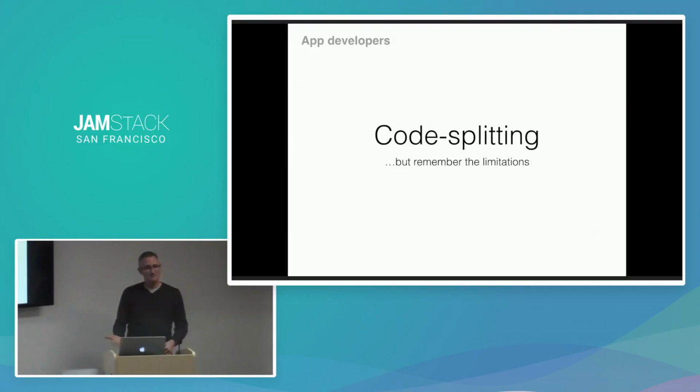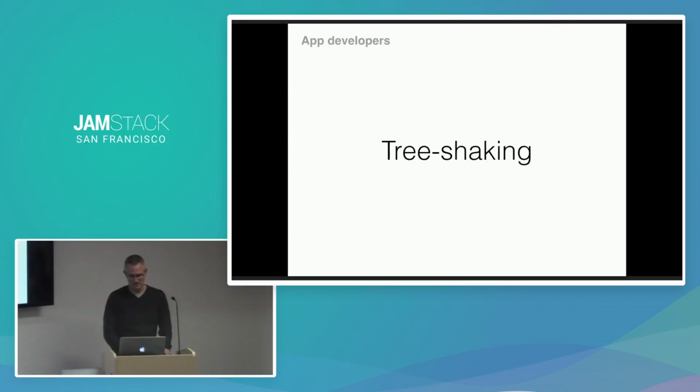Code splitting. Again, if you're using Webpack or whatever your tool of choice is, the popular ones are now doing code splitting in various flavors. Again, all of the issues, theoretical limitations of bundling and code splitting apply, but do it because it's better than not. Tree shaking, also good if you're using ES modules and you have a tool that will allow you to discard code that doesn't get used and leave it out of your bundle. Definitely do that.